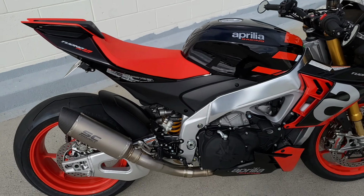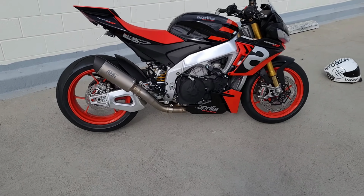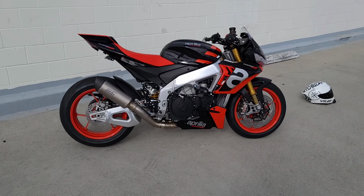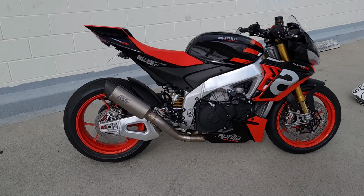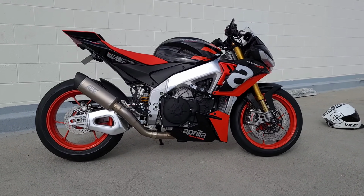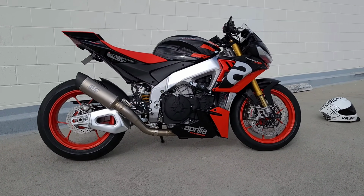That was only to 7,000 RPM. This thing sounds amazing. This exhaust is a little louder than the Akrapovic. Not as loud as the SC1R, and of course not as loud as the CRT.